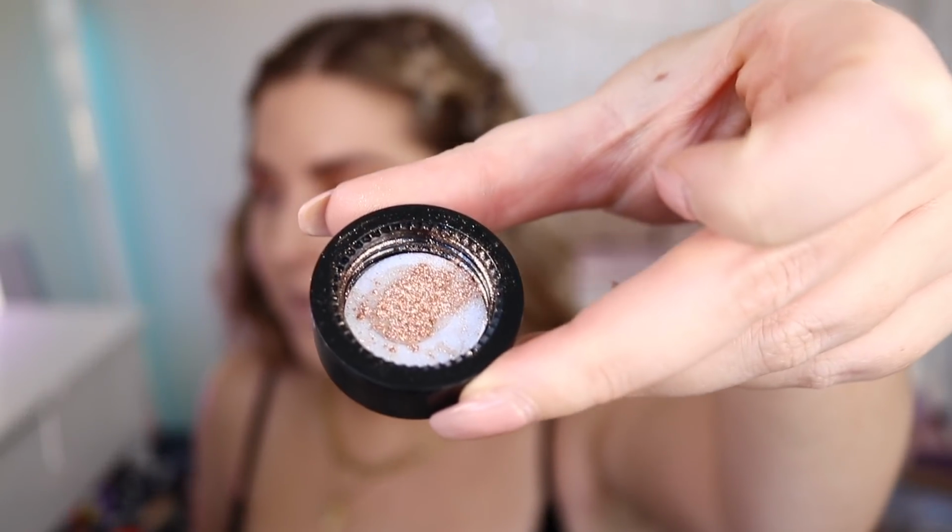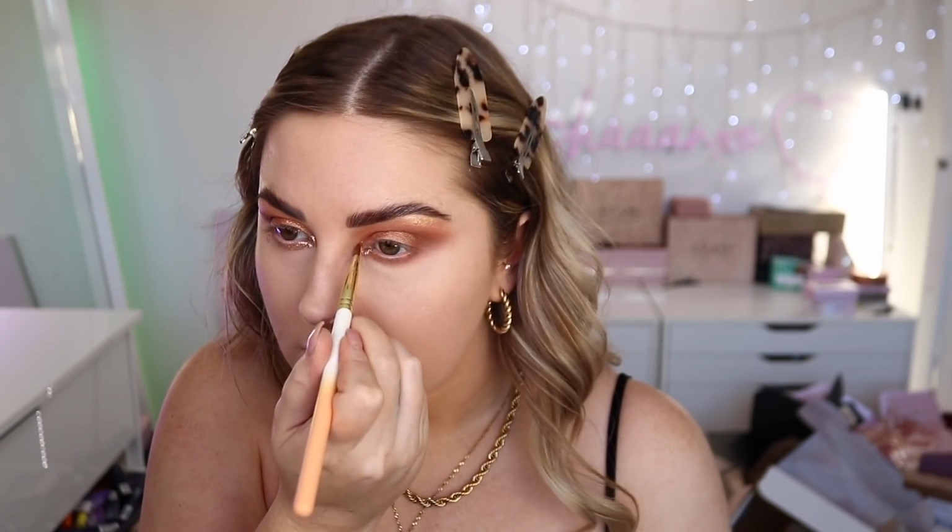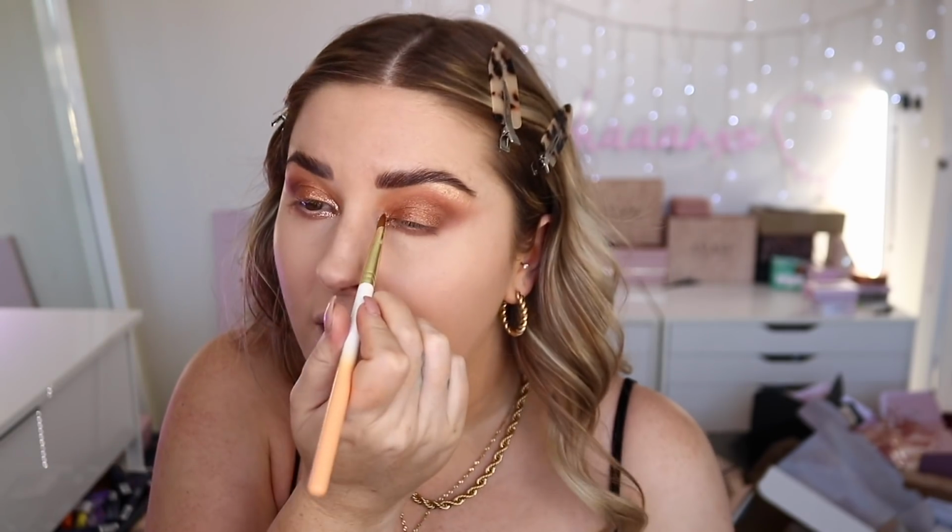And I'm going to try this Jar Cosmetics Diamond Powder in a billion. Oh my gosh. It's like a coppery, goldy kind of tone. Stunning. Look at that. How good. I'm going to wet my brush and apply a little bit of that to the inner corner. I'm obsessed. Stunning. 10 out of 10.